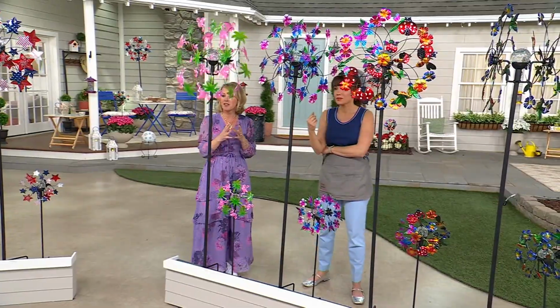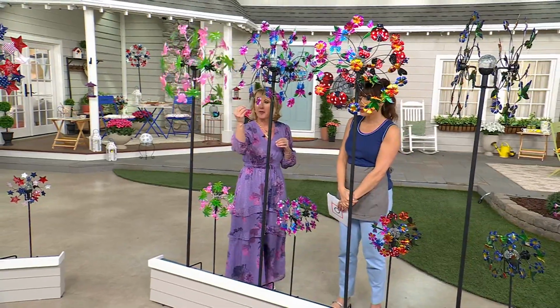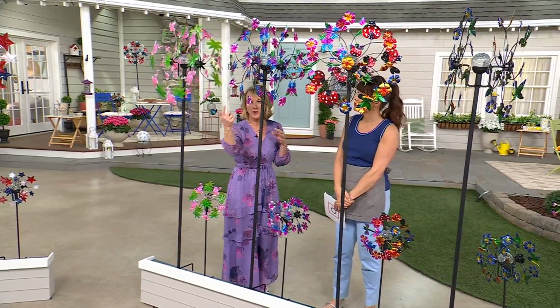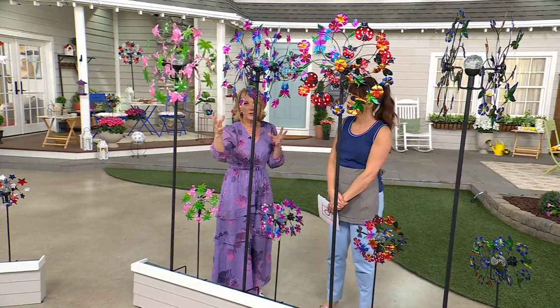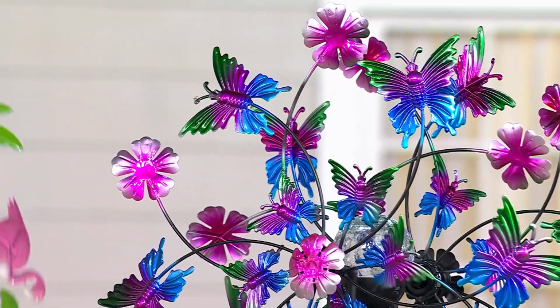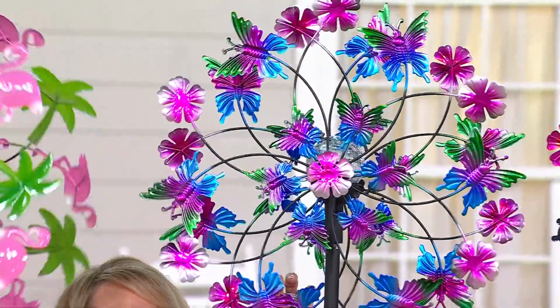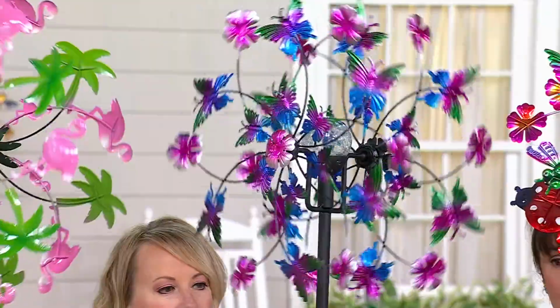Absolutely. And you know what? That's such a great presence, you know? To do the sculptural metal also, when you think about it, would it be easy to just have circles and put a butterfly in the middle? Of course. But here, they're actually cut out and then they're painted. And what I love about that, they're attached and soldered onto all those beautiful points of wire. And then they just come to life as they start to spin.